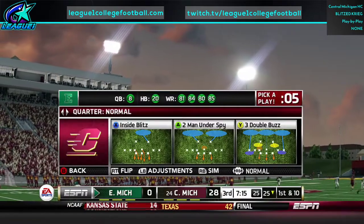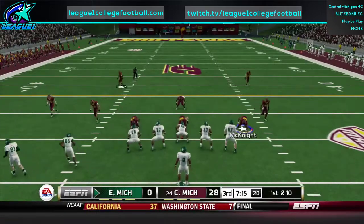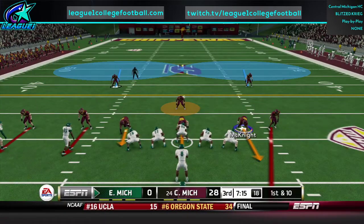I think it's going to require that kind of effort to be able to win this game. Not a whole lot's been working for them so far. They should just come out and play loose and easy because they've got nothing to lose.